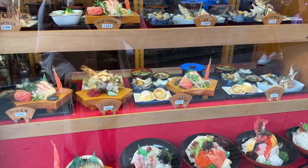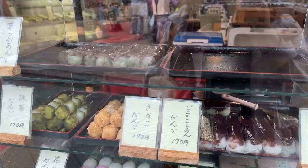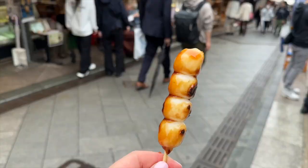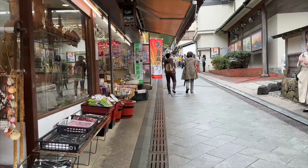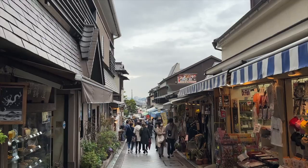Long story short, if Enoshima Island is on your list of places to visit, plan to go earlier in the day to make sure you have enough time to see all of the main attractions, like the Enoshima Sea Candle, Shrine, caves, and more. I had enough walking for the day, so decided to just explore the food stalls and local shops located on the road leading up to the shrine.